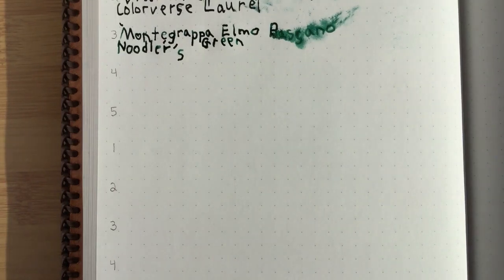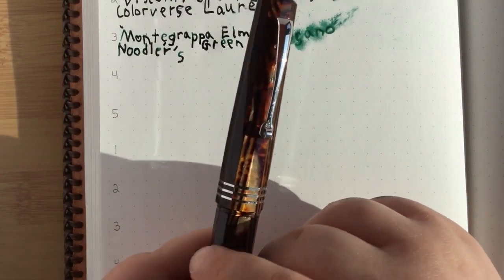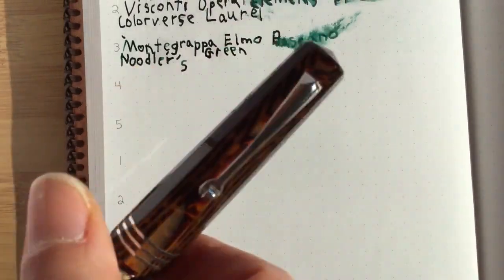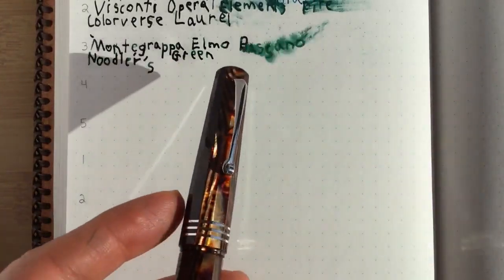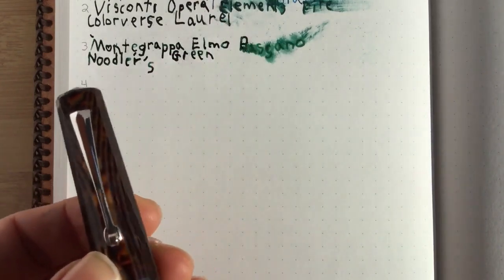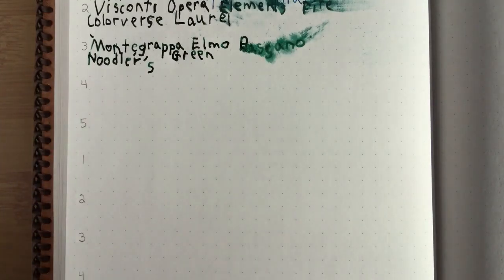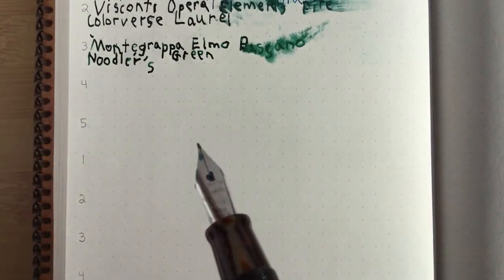These pens are juicy. The next one in Eve's list is the Omas Paragon in Arco bronze. This is a celluloid pen, and Omas is no longer in business, but it's one of my favorite companies. They make beautiful pens that write really well, and this one has a 14 karat gold extra flexible nib. It's a piston filler. That's the piston knob, and it turns to fill ink in the pen.